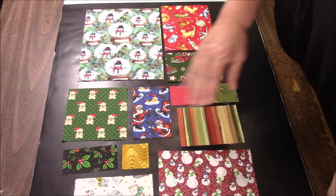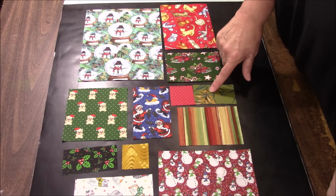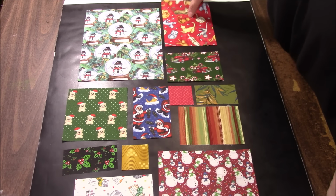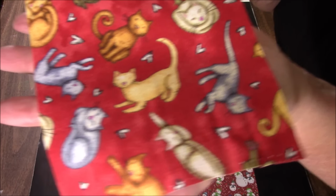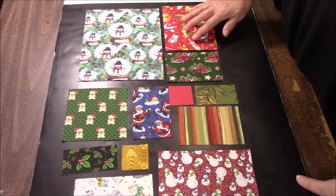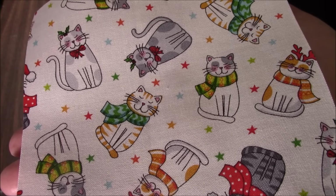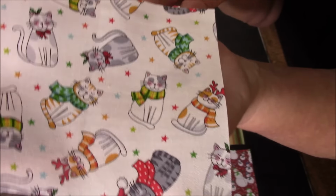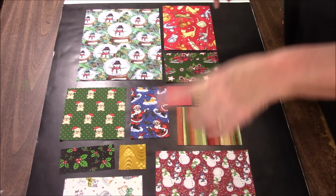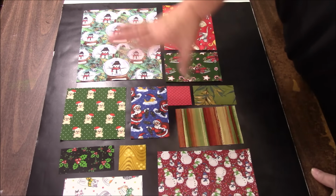You're going to notice that I'm not using just Christmas prints. I have some of the Christmas prints that I ordered, but this is not Christmas, this isn't Christmas, this is not, and this is not. But I have this cat print that's got a red background, some little hearts. Looks more like Valentine's Day, right? But I'm going to include it, and I might try to include a piece in every block. I don't know. I have another cat print, but this one is Christmas, at least winter. They're wearing little scarves, so that too, I might try to include that in every block, or maybe at least one of those prints in every block. I like to have something that repeats, but in my blocks, nothing will repeat.